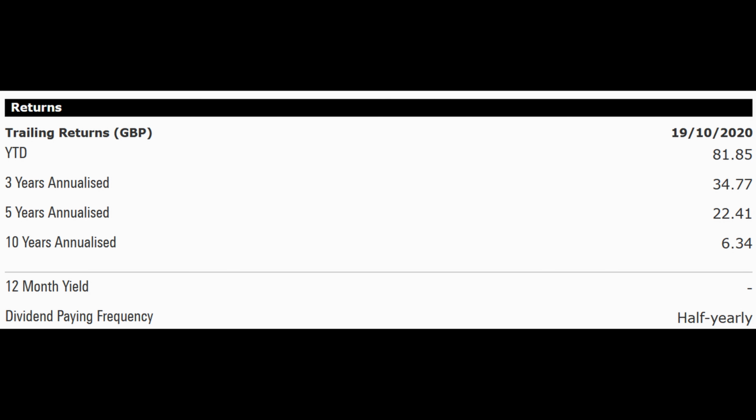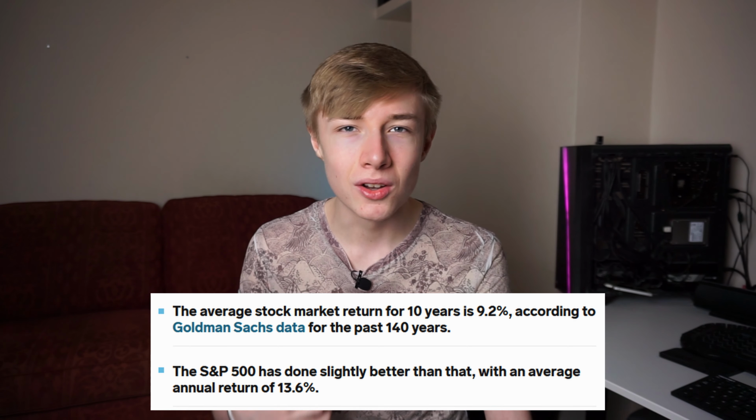If we look at year to date, which means since the start of the year, they've generated returns of over 81% on the share price. However, if we look at the last 5 years, they've had an annualized growth rate of 22.23%, which is still really impressive. For a measure, the S&P 500 in the last 10 years has generated 13.6% annualized returns.